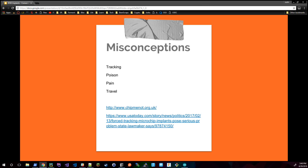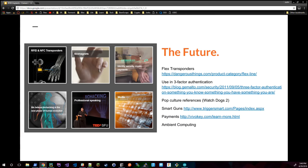Is there another question? You have to get an MRI. Right. So that's been a non-issue too. And Dangerous Things, they have additional articles on all of this stuff. They have a very generous FAQ section with all the medical and travel and all those implications. So if you have a specific concern, definitely. Is it a magnetic material? I mean, that would be the concern with an MRI. No.